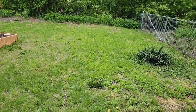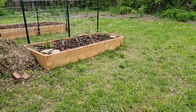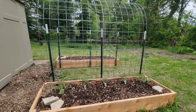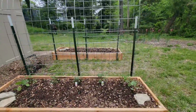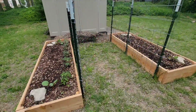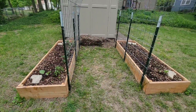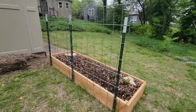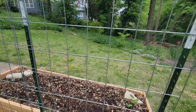But this is a view of our new garden beds, vegetable garden. We have some tomato plants there. We're going to train those up that arbor. And on the other side, we're going to have some cucumbers and a few other things. Planted some flowers in there, some zinnias.